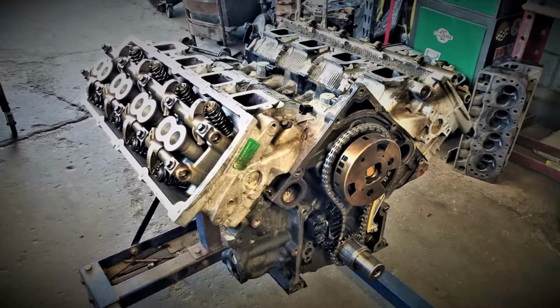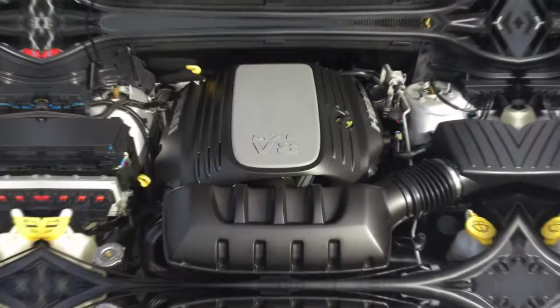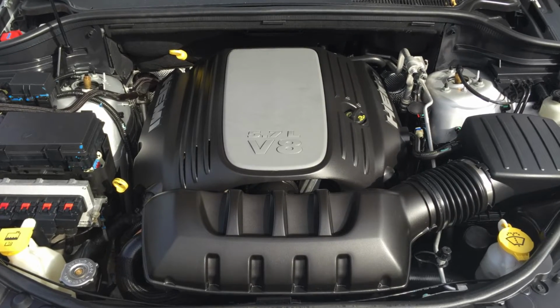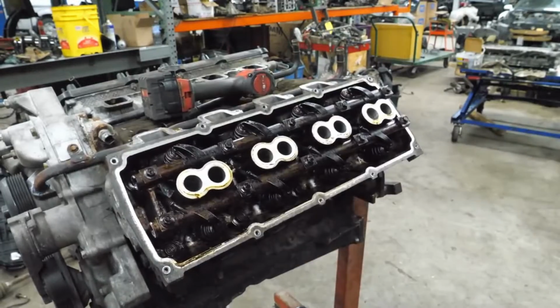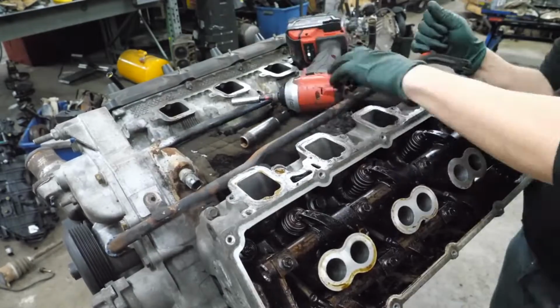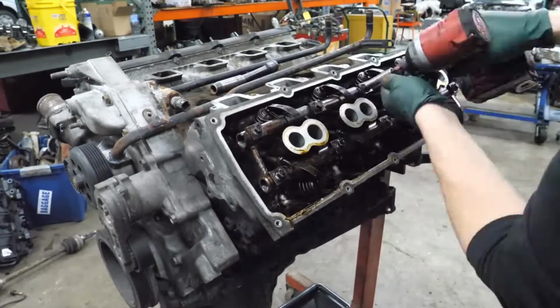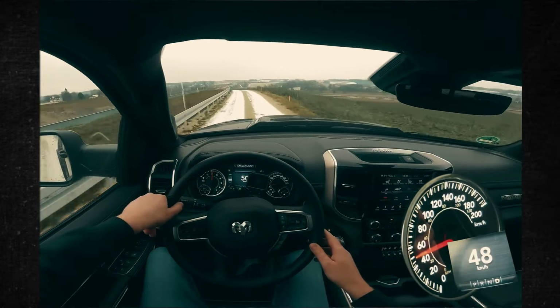The 5.7 HEMI engine was first introduced by Dodge for the 2003 model year, and Chrysler and Dodge have relied on it heavily ever since. Due to its displacement in cubic inches, this engine is also referred to as a 345 HEMI. The 5.7 HEMI has more than established itself over the past 2 decades, showing up in a wide variety of vehicles, from the hardy Rams to the fast Chargers and Challengers.